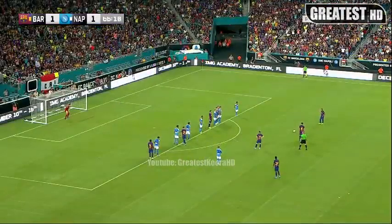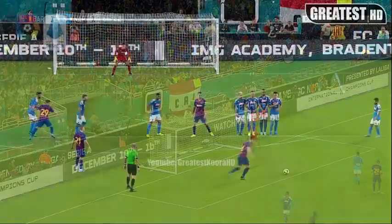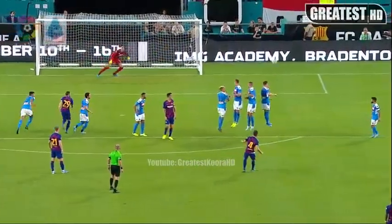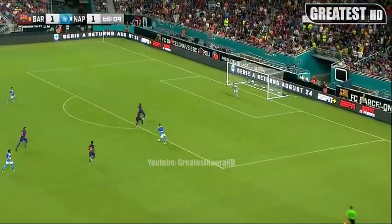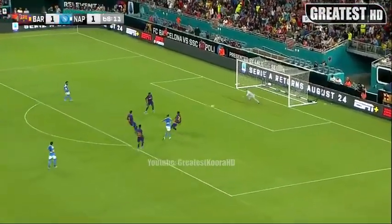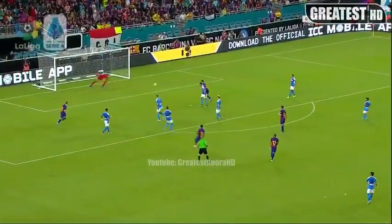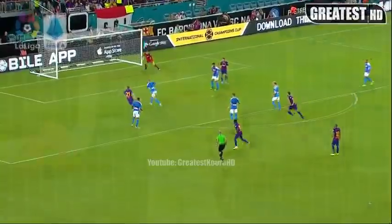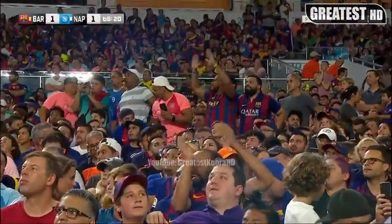Here's the right foot. Rakitic it is. Well, usually with a goal. Surely he's going to take it on himself. He does! Oh, it's a brilliant stop by Neto. That's class. That is class, I have to say. Milik has done everything right. But what a save.